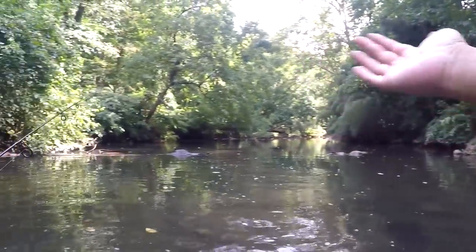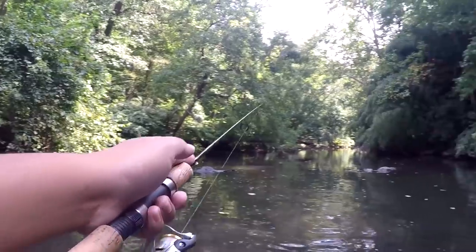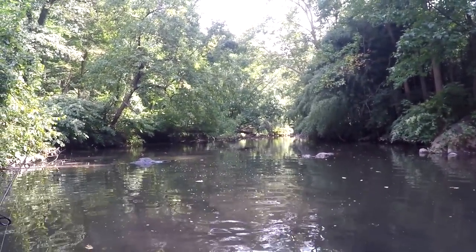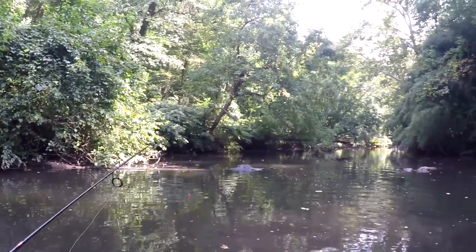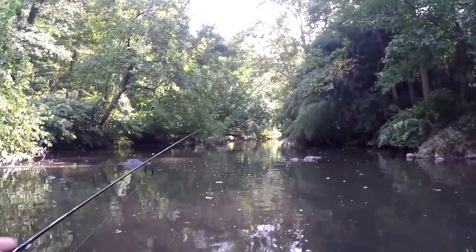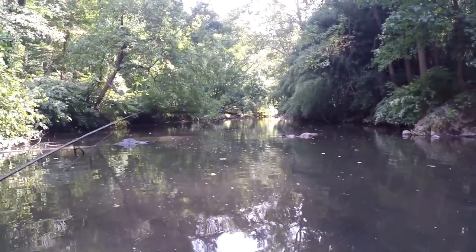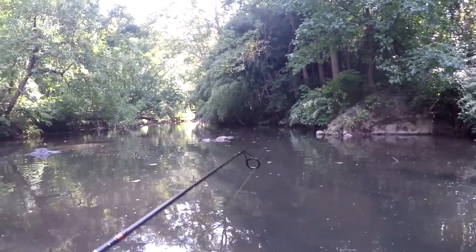So I tried going through the sides over here, through the right side and through the left side, to the other side, and it didn't work out. You know, very muddy on the sides, I almost got stuck. And then in the center, you have the drop off, right, which gets this place deep. So unfortunately, I can't go downstream from over here wading.